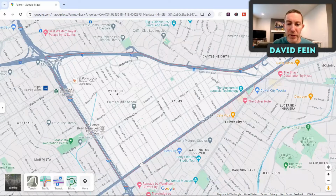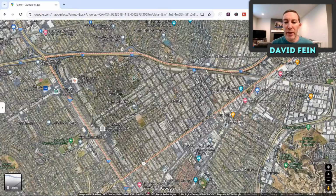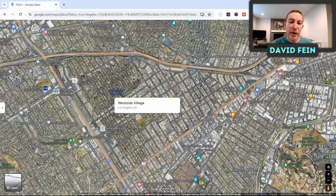Now, Palms is interesting because, I'm going to put the satellite view on now, it's basically a residential neighborhood with amenities, shopping, and restaurants all along the border. So inside, you've got this portion here with my mouse. It says West Side Village. This is where a lot of your single family homes are going to be for the Palms area.